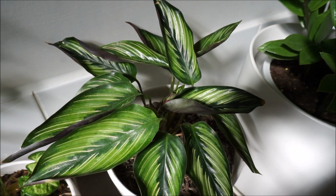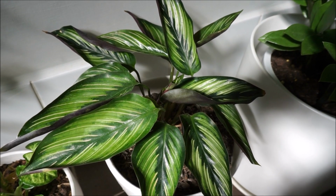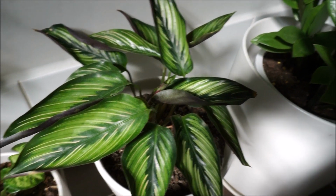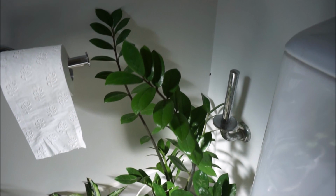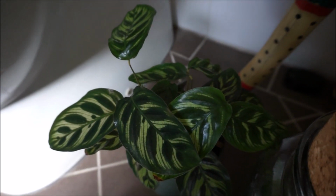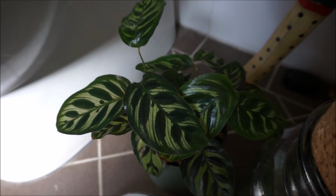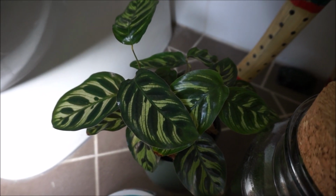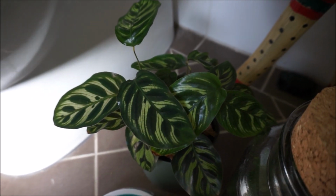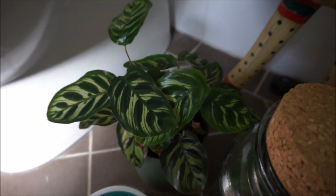Next to it we have this Calathea Beauty Star. It has been a surprisingly easy Calathea to care for. And then in the corner here I have my ever faithful CZ plant. And on the other side of my toilet, down the bottom here, we have a Calathea makoyana. This has to be, I think, the easiest Calathea to care for. It is my only Calathea that has not had any major pest problems.